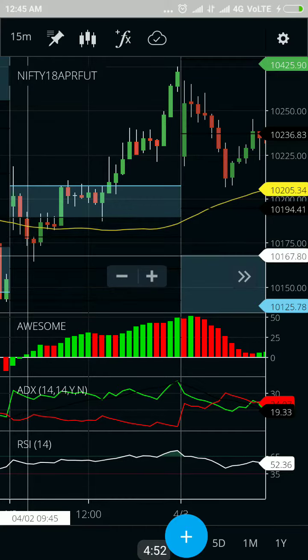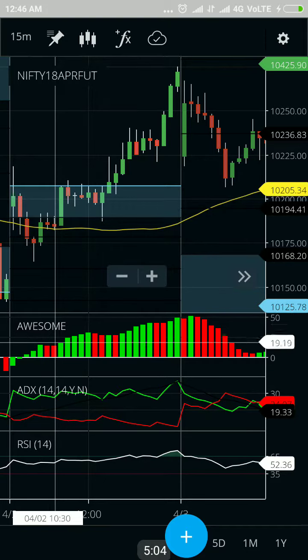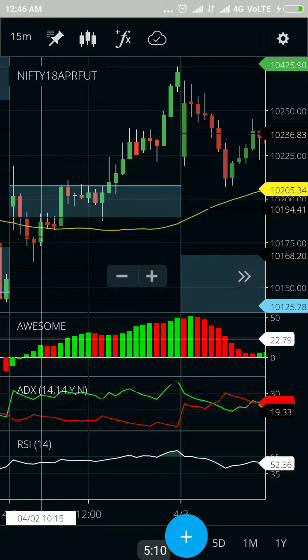And after watching it for some time, we found one green setup is formed, where a solid green candle is formed with a good momentum. The momentum is shown by the awesome indicator. If you see over here, the momentum of this candle was like 18, which was a good momentum. ADX was also very green. RSI was between 35 and 65, and the price closed above the 50 simple moving average line.